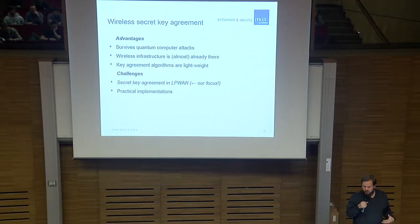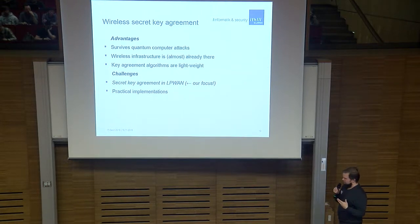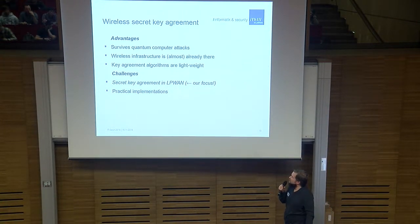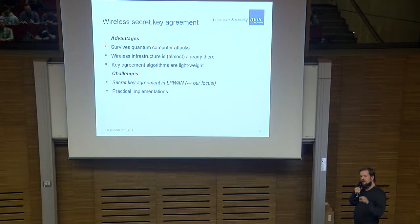Good news is also that we have the wireless infrastructure already. WLAN modems are everywhere. It's projected that with LoRaWAN, if it's really breaking through, and it looks like that, there will be hundreds of thousands of devices. But the thing is that the RSSI, for example, is embedded in those modems, and those modems exist. And what's also beneficial for our IoT applications, when we are talking about embedded devices, is that the algorithms which convert the measurements to keys are lightweight, suitable for embedded devices.